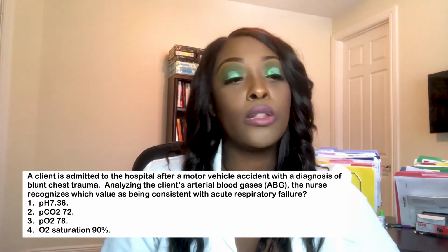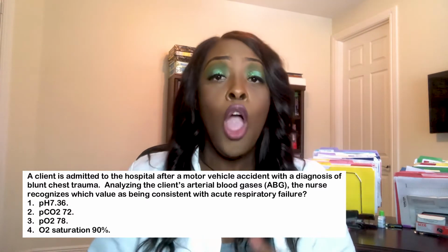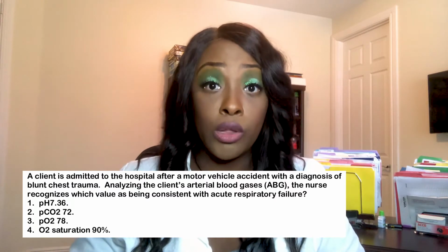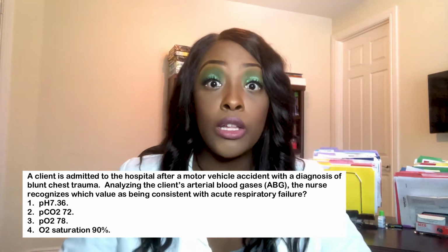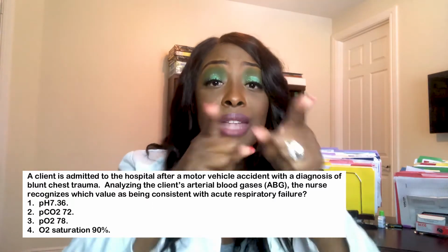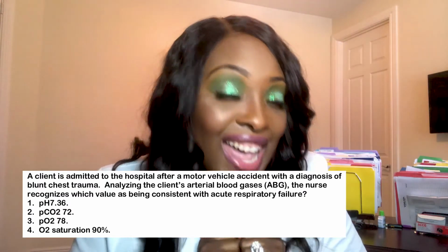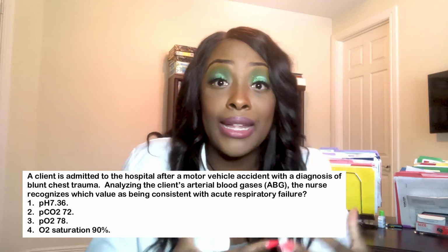And so guys, the answer is 2, your CO2 of 72. So I want you to think about this, guys. When the patient's in respiratory failure, that means they're not breathing the way they're supposed to be breathing. You breathe in oxygen, out CO2, right? But now their breathing's compromised. So what's happening? They're holding on to their CO2, instead of breathing out that CO2, which is what? Acidic. They're holding the CO2 in, which places them at an acidic state.